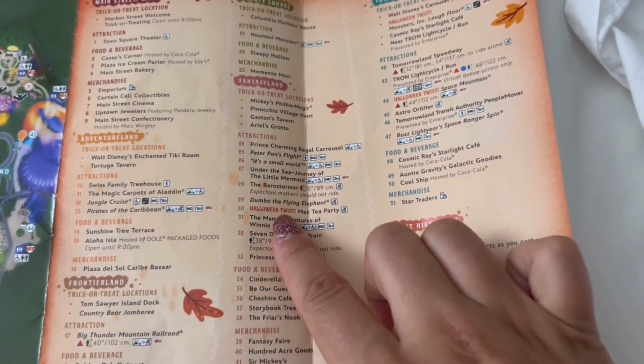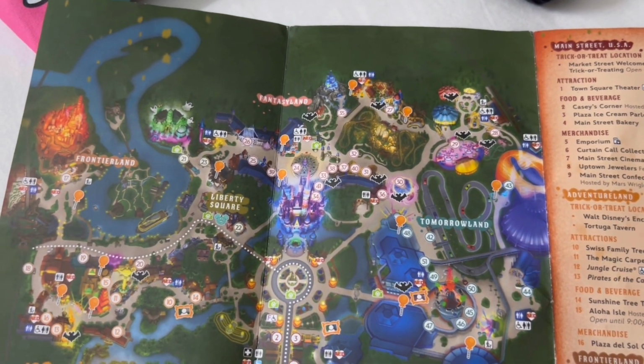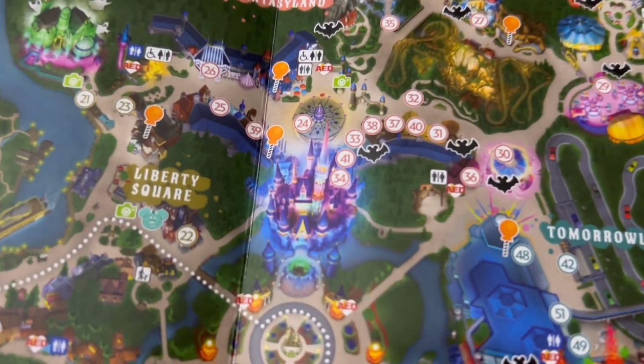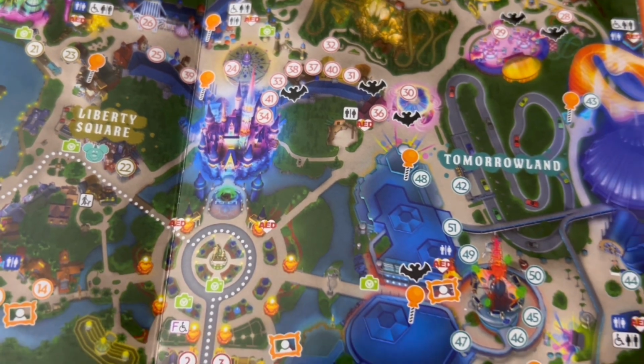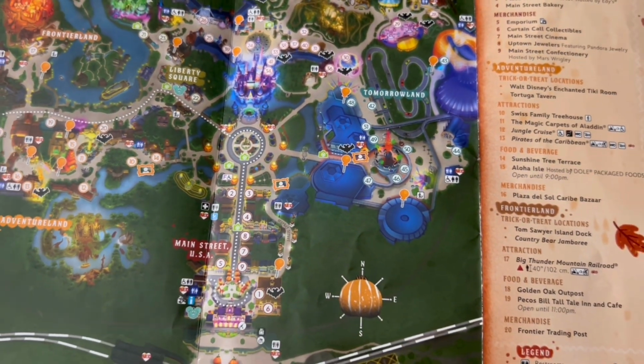Like here for the Mad Tea Party, it had a Halloween twist, it said, and it was just some different music and lights for the ride. And then here's what the map looks like. It's a little different than the normal map, just with the icons and the coloring. So it's very spooky and Halloween inspired.